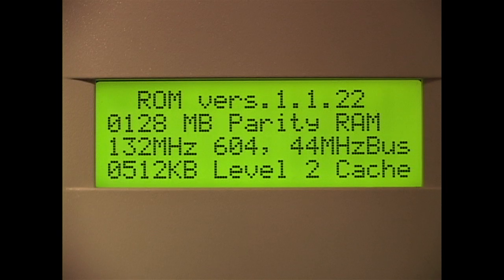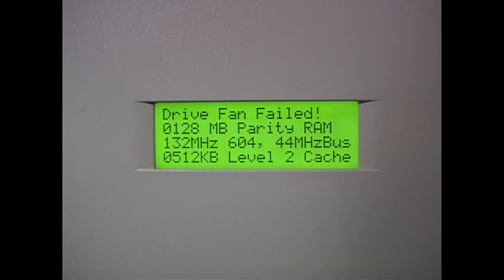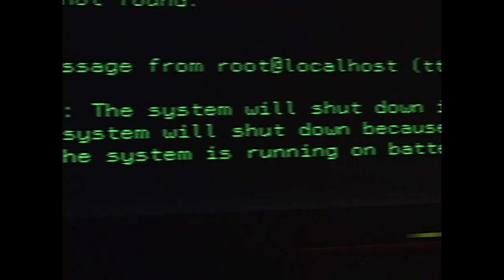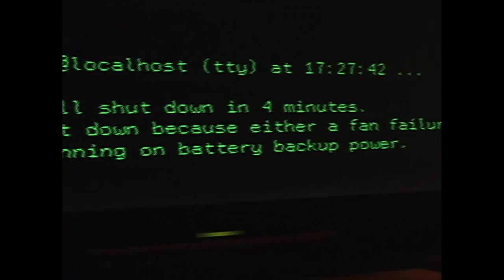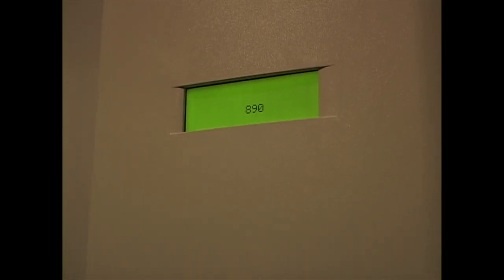Now while doing this video, the machine started getting a bad sensor reading from the fan, meaning that after a short time, the server will shut itself down to protect itself. But it runs long enough to give us the server experience. It does a lot of self-checks, so it can take up to 5 minutes to fully boot up.